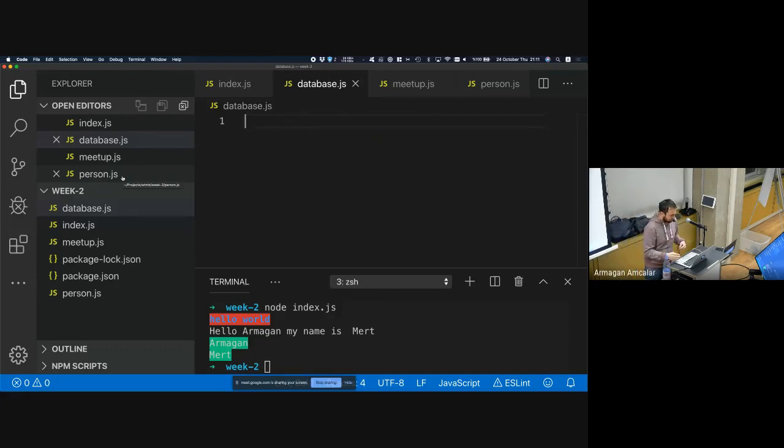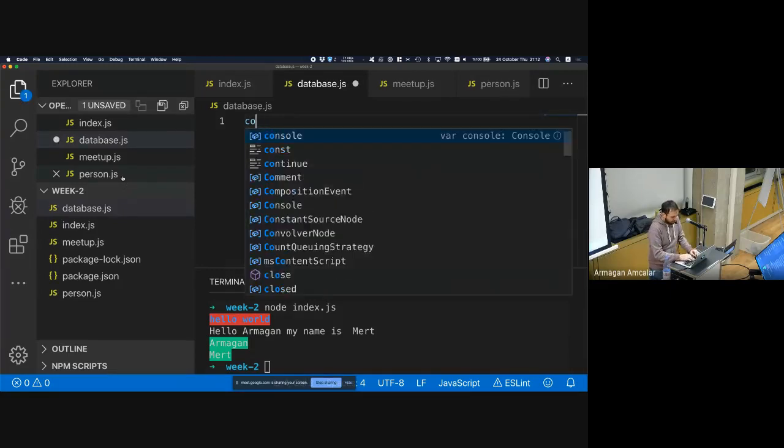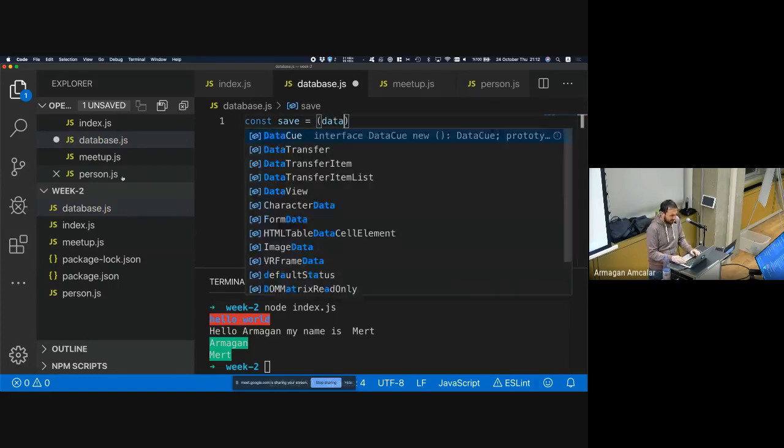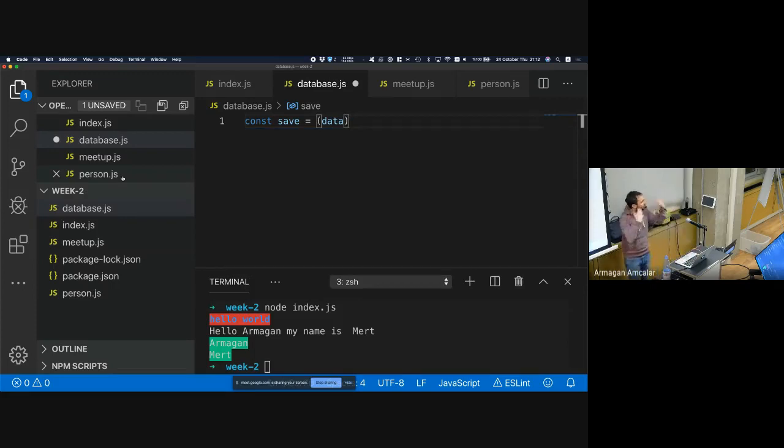So let's start thinking, what should this module do? It should at least do two things, right? One of them is saving things. The other one is loading or reading things. So they both need to have functions. So I'm going to start by writing a function. First thing is probably a save function, right? And what should a save function do? I think it should take, like, data as an input. We should give it what we want to save, right? And then it should save it somewhere.